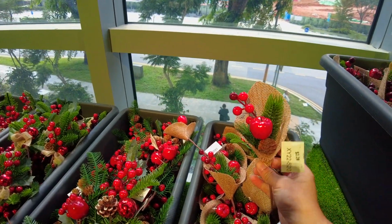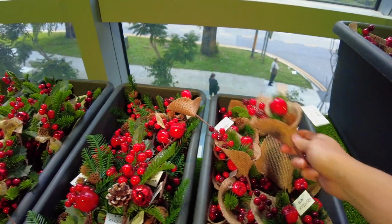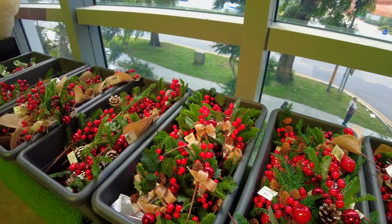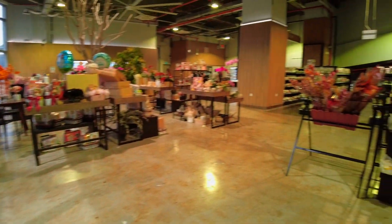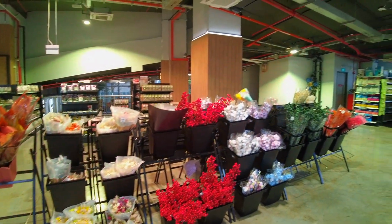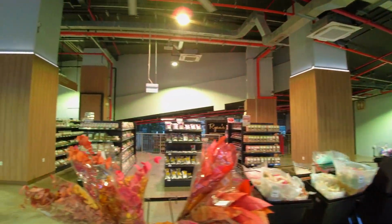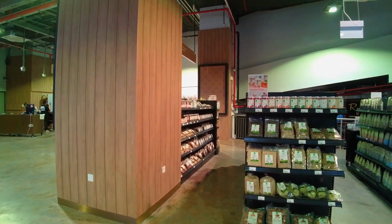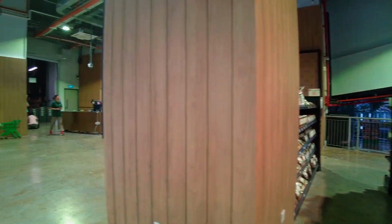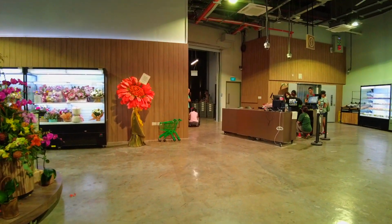Christmas stuff, $2.20. Not too bad. Christmas is coming. That reminds us that Christmas is approaching. And yeah, we have some pet stuff, but we'll be going there. We're looking for plants though, so nothing much really here. But yeah, this is more like a wholesale market-ish. Be interesting to go to the Sky Garden though. So yeah, let's.